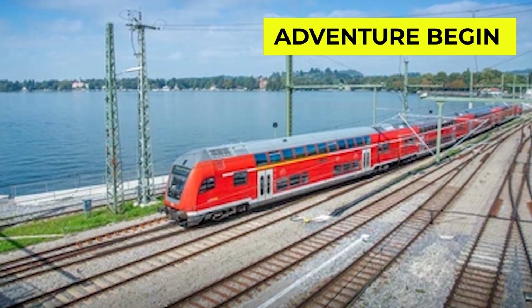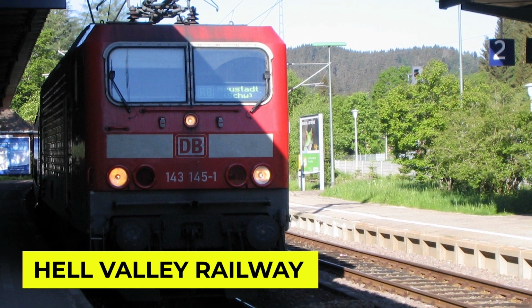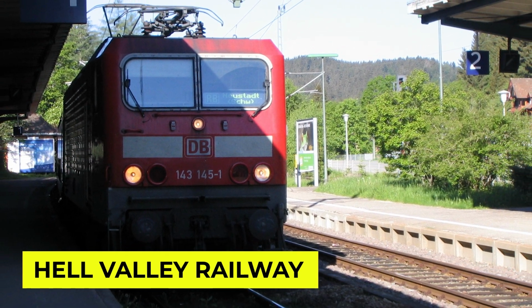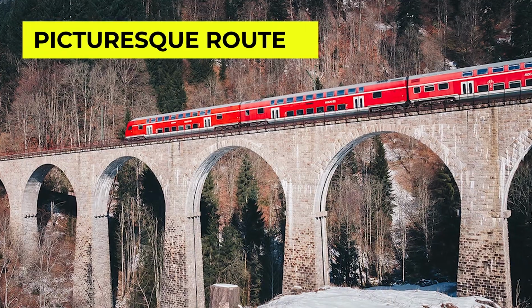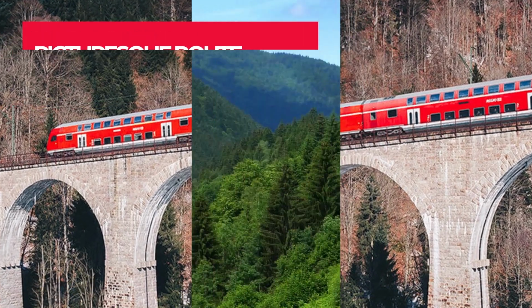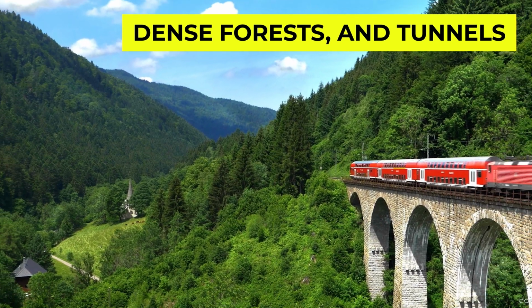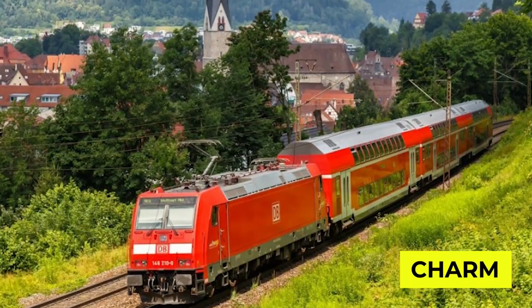Let the adventure begin. Our first stop is the Hollentalbahn, also known as the Hell Valley Railway, running from Freiburg to Donaueschingen. This picturesque route takes you through the heart of the Black Forest. As the train winds through the lush valleys, dense forest, and tunnels, passengers are treated to the breathtaking views that define the charm of this region.